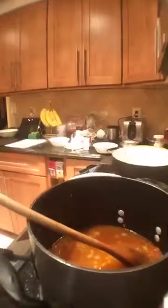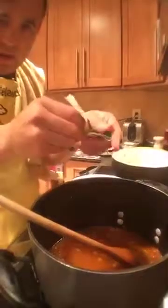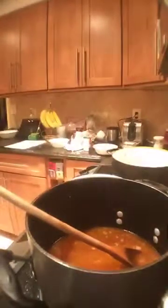And the one and only chicken bouillon that I have. I cook my paste well also, Cliffy, yeah. Yeah. I should have started earlier. That's all I have to say. I feel really crappy about that.